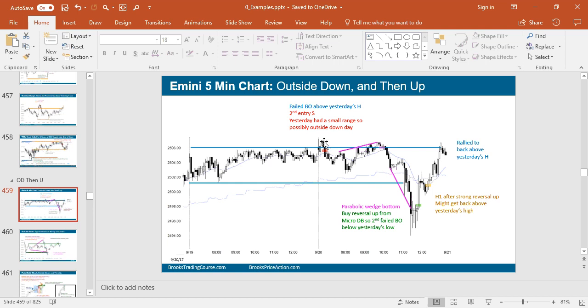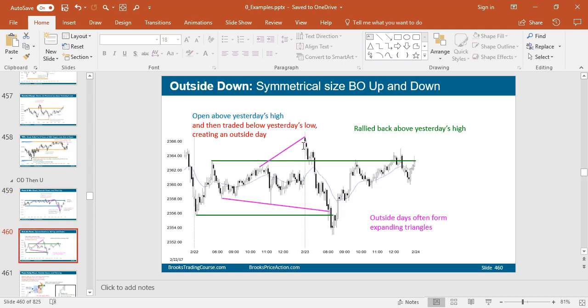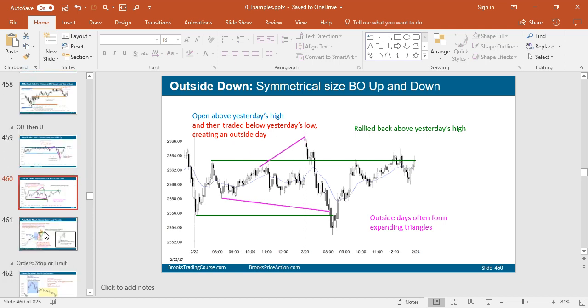Sometimes you get this. Above yesterday's high, below yesterday's low, outside down. And the reversal up is so big, it takes you back above yesterday's high. So outside down and then outside up. Outside down, reversal, back above yesterday's high, outside up.